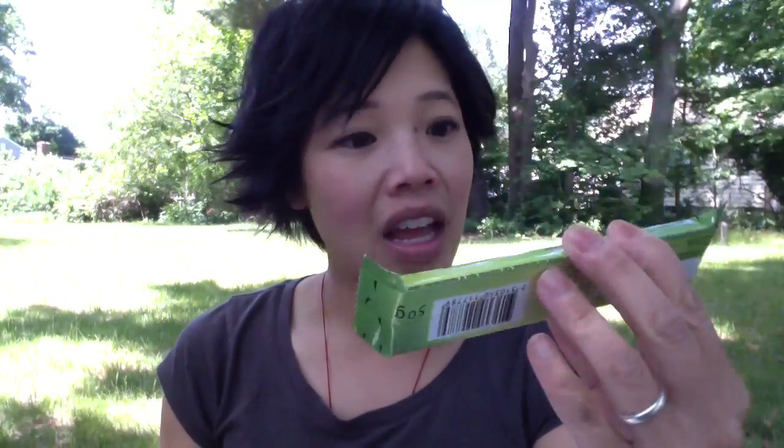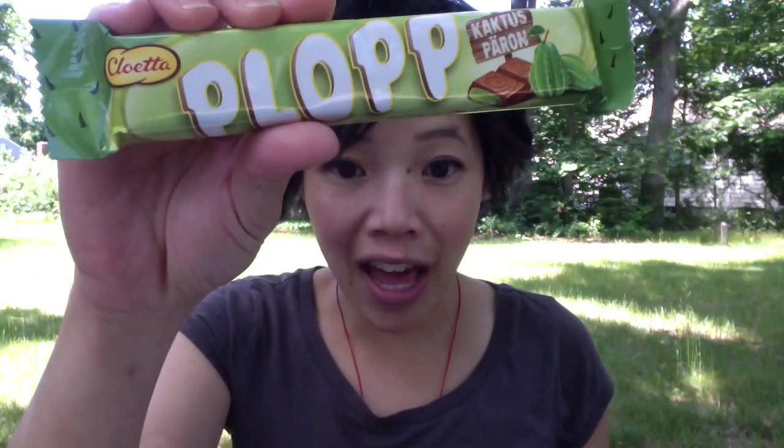My last one, I have this. Plopp. What a great name. And this again is made by Cloetta. So this is Cactus Pear? What an exotic combination. Cactus Pear. Wow. I would have never guessed for Sweden. Look at that beautiful detailing on there. Isn't that gorgeous? It smells great.